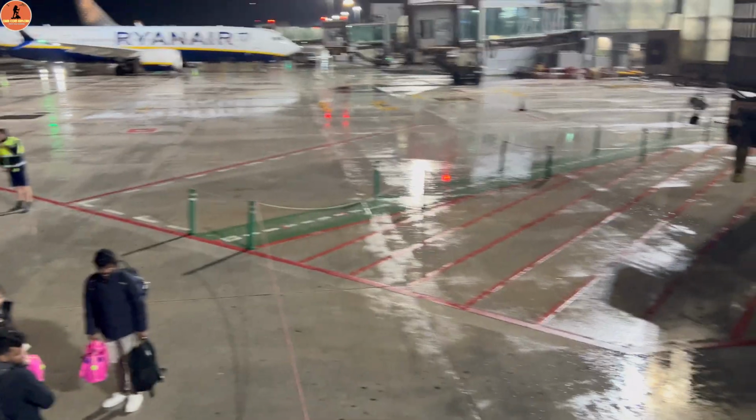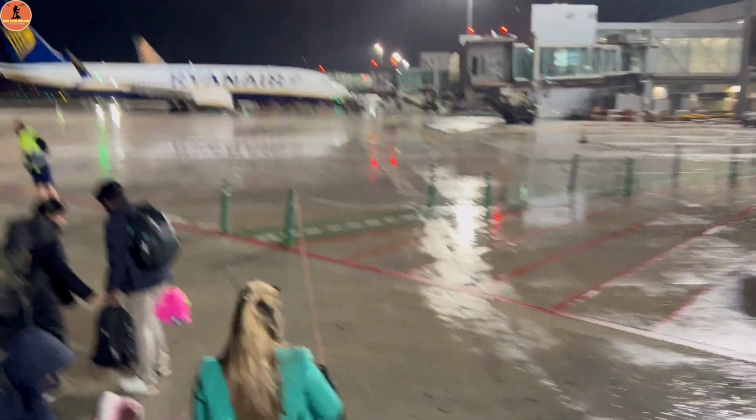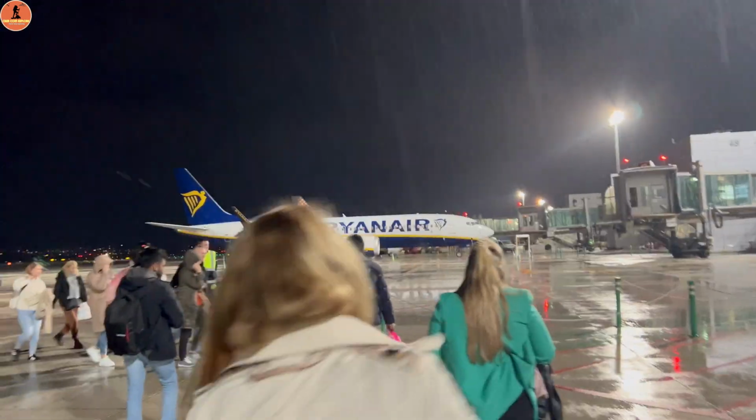Touchdown in Spain, and of course, it's raining. Netherlands didn't want me to forget here that fast. Finally, we landed in Malaga, right? And it greeted me with rain. Heavy, cold, just like home rain. Netherlands said, "Oh, you're going to Spain? I'm coming too." Honestly, not the warm Spanish welcome I imagined.